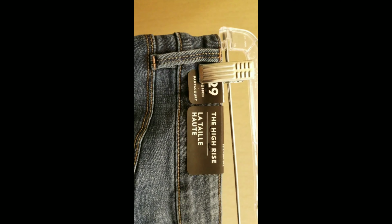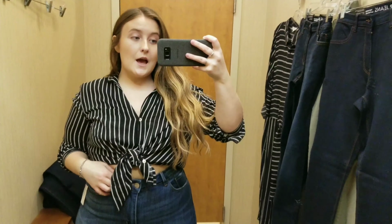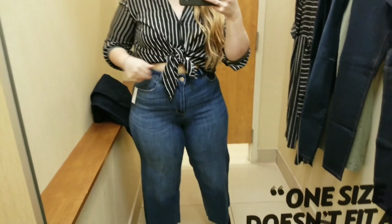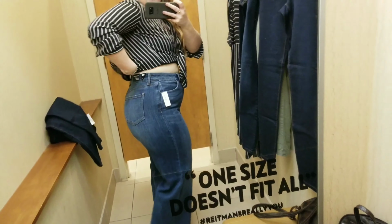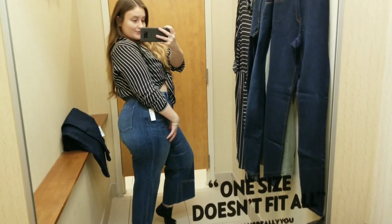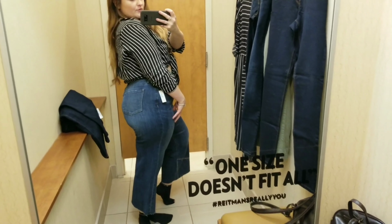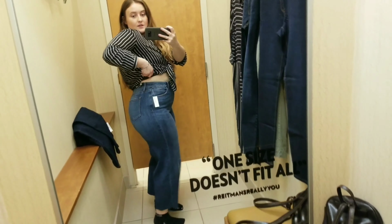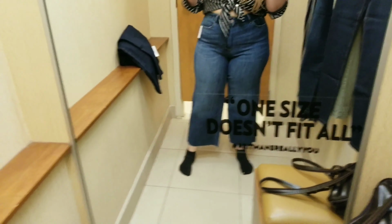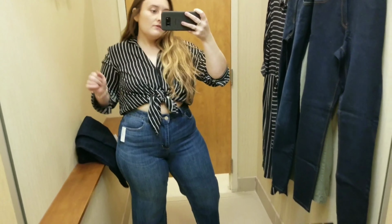This is the high rise and the cropped, and they're a 29. I should have gone up, but the waist just needs to be stretchy, and it's $59.90. Okay, so these fit amazing. If you want a pair of these wide leg jeans, then definitely get these. They fit perfect at the waist, and the butt looks good. Definitely look at these if that's the vibe you're going for. But I don't really like such a wide leg, so it wouldn't be my look, but they definitely fit.